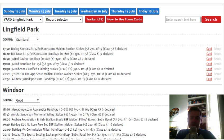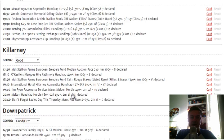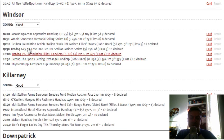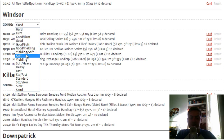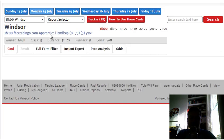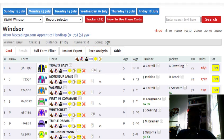The first thing that those of you familiar with the race cards will notice is that there's a new drop-down box where the going is displayed. And the purpose of this box is to allow the user to factor in any changes to the overnight going description. So for example, this week at Newmarket, the advertised going was good to firm. They were deluged on Thursday and the going ended up being soft. In order to accommodate that with the new cards, you'd simply change the going to soft, and as a consequence, that change is replicated all the way through. So you can see the going is soft here.